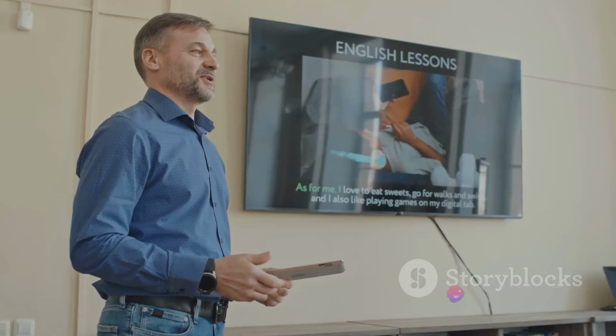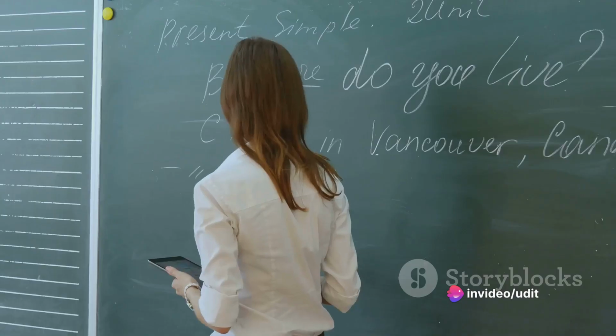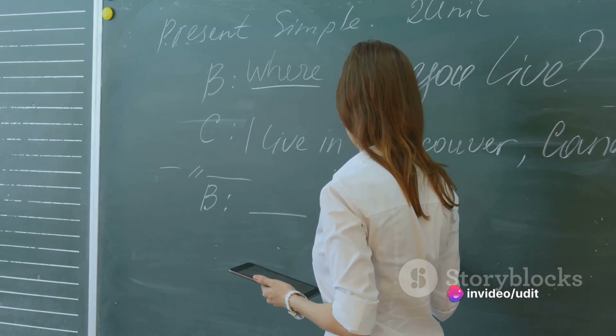For example, try narrating your day in English. Describe what you did, what you ate, what you saw, and how you felt. You'll be surprised at how quickly your brain starts thinking in English.